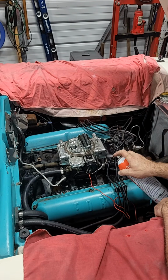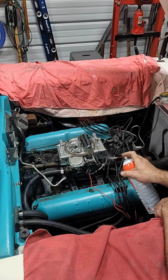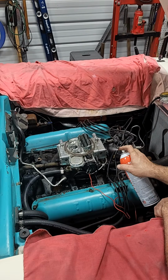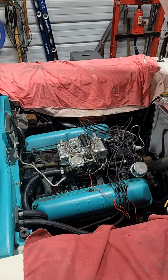Whoever did all the work to this deserves to be shot. And I'm sure they probably charged the poor old man a lot of damn money. I've seen Earl Shaw do better work than this. That's for damn sure.